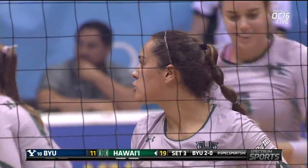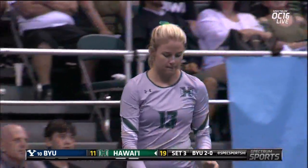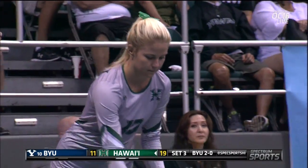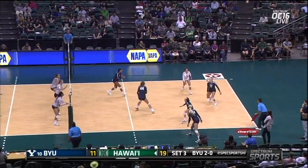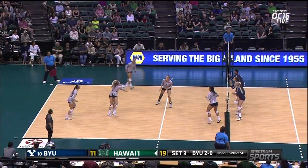Now Hawaii, in trying to win a set, not only trying to keep themselves alive in this match, but the way this early season has transpired, beating BYU and taking a set, just a set, is an accomplishment. They've only lost 2 sets so far this season coming into tonight. One against nationally ranked Ohio State. The other came against Missouri.